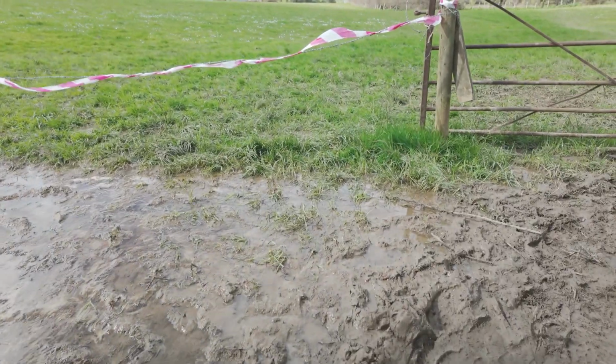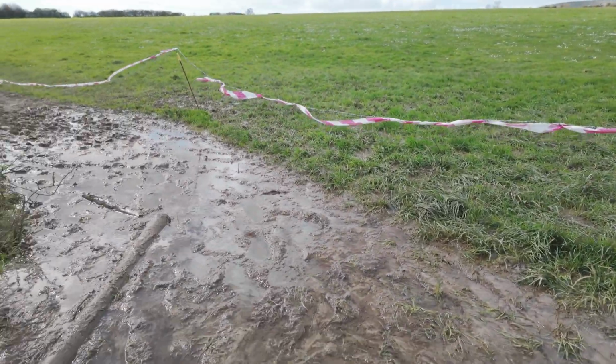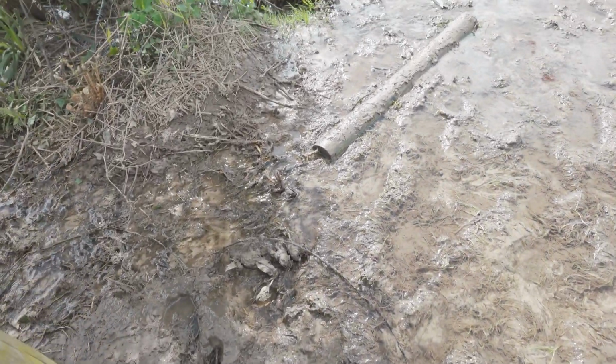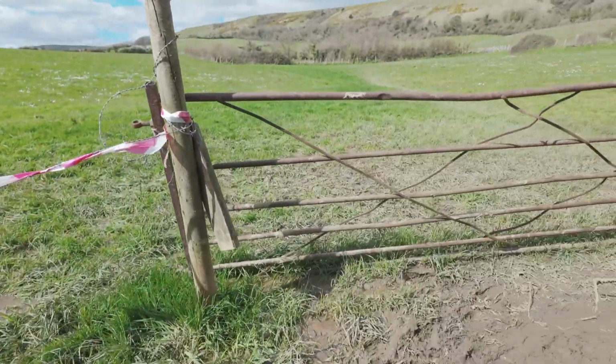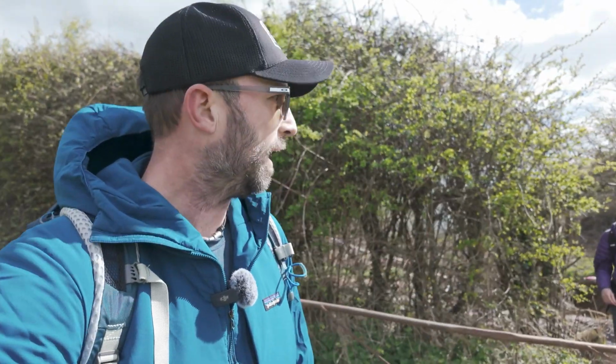Really muddy up here. What do you reckon? Let's go on here. I think we should go this way. Actually, yeah, definitely go this way. So that bit there was completely different to what it was before. The cafe's gone, and now that part of the path's gone.